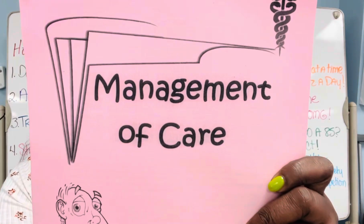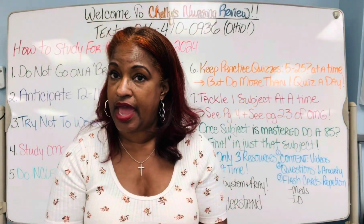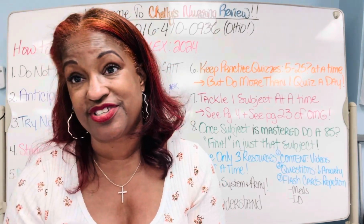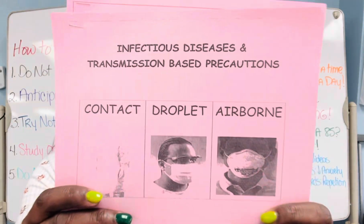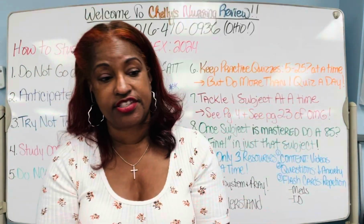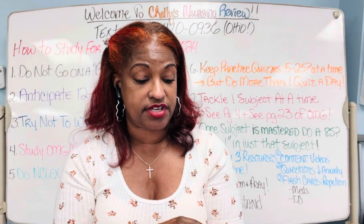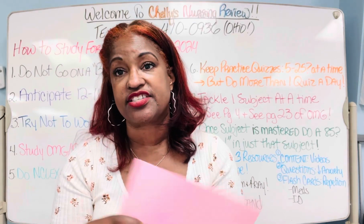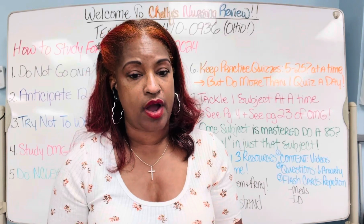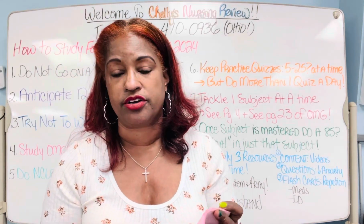Then we have our management of care. And if you're an LPN, this is called coordinated care. This is 20% of your test. Then we have infectious diseases, and certainly this is very critical because this NGN-NCLEX has put more of these on the exam, so you're likely to see quite a bit from this packet on your test.